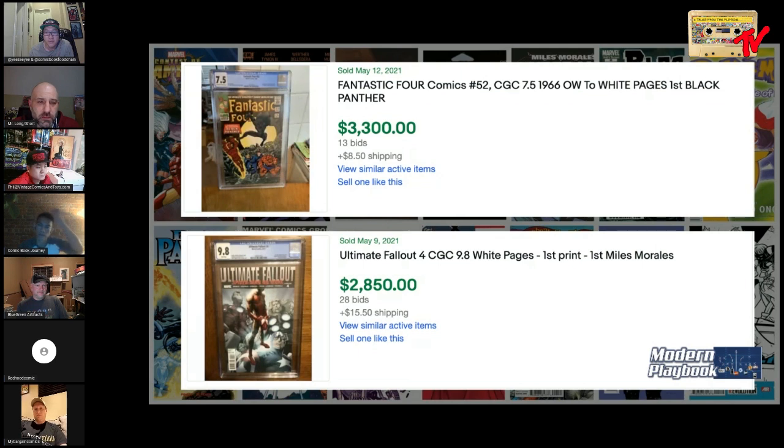I think it's super, super culturally important from a social and a comic perspective, from a very big picture level, a book that probably hasn't been fully appreciated for what it is and what it brought to the genre with T'Challa. So I'm pretty comfortable in this case picking that Fantastic Four 52. I would be going with that book at this price point.